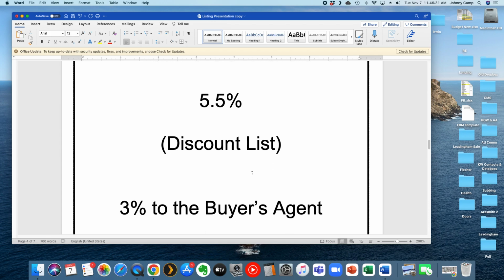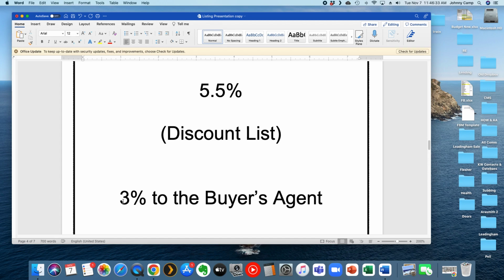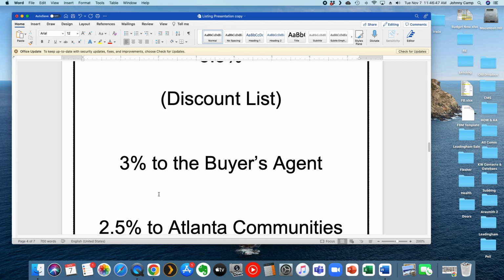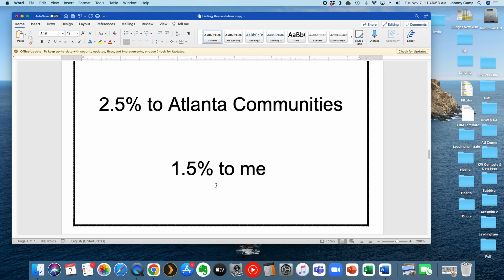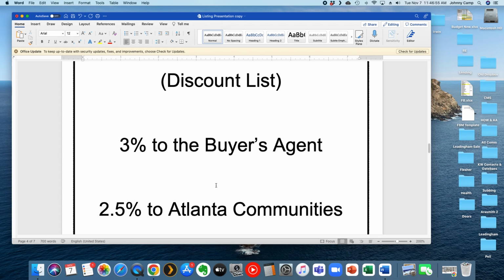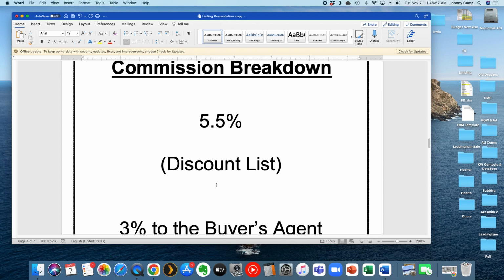What I like to do is show how the breakdown of this goes. 3% of that is going to go to the buyer's agent for bringing us a buyer and showing the property. I'll probably never show your house. That's just the way it works. I take that 5.5% and I never discount the buyer's agent's commission. So I give them 3%, and then 2.5%, or 2% in your case, comes back to Atlanta Communities. And then about 1.5% of that goes to me. So what I want you to see is that of the 5.5%, I'm not keeping all that.